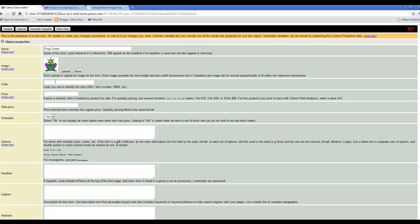Depending on when the store was built, sometimes it puts in that code for you. So what you could do is if you've got a frog crown, put the code as frog crown. Put the code as something that you'll know what it is, something that makes sense to you. I know that's really weird in how they're doing it. Come up with your own system though. If it's a black shirt, you might want to put in black 2-1, 1-2, or something like that. That will help you there.